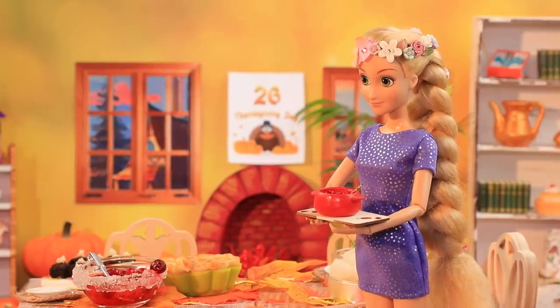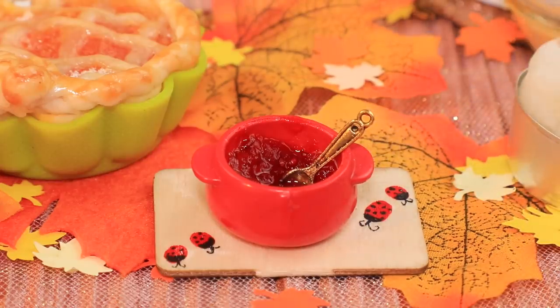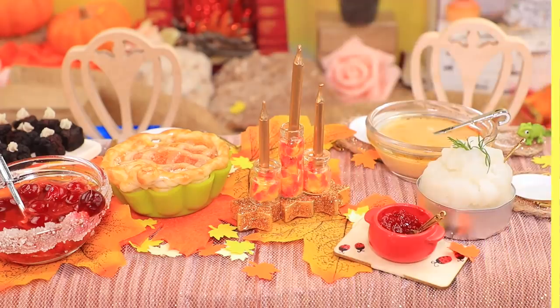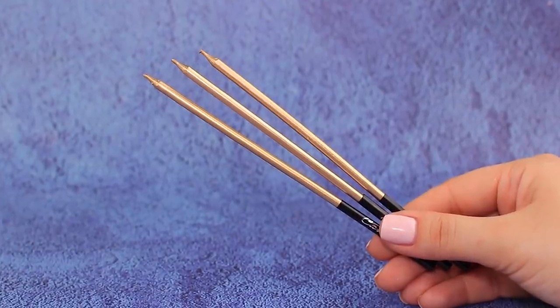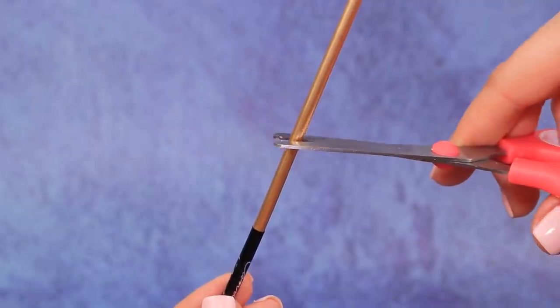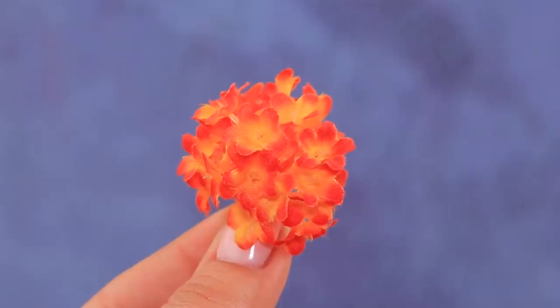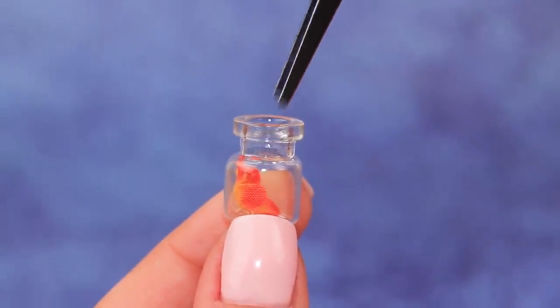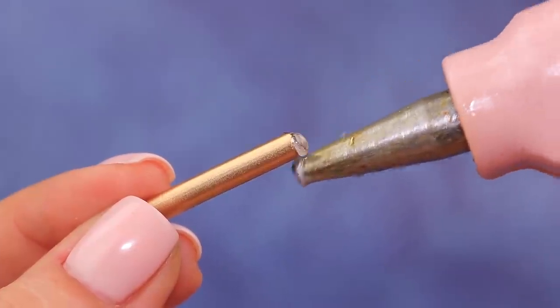I just need to put the sauce on the table and everything's ready. We did a great job. Let's decorate the table with a candlestick. Take 3 gold candles. They should be of different lengths. Remove decorative flowers. Fill glass jars with them. Secure the candles with hot glue.